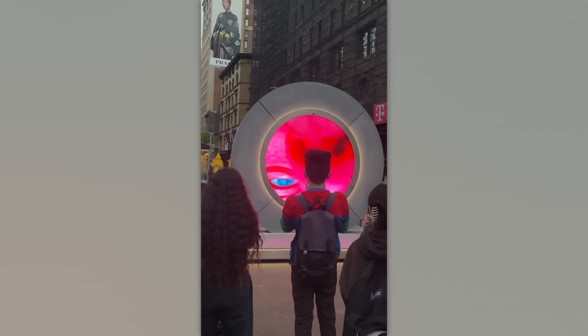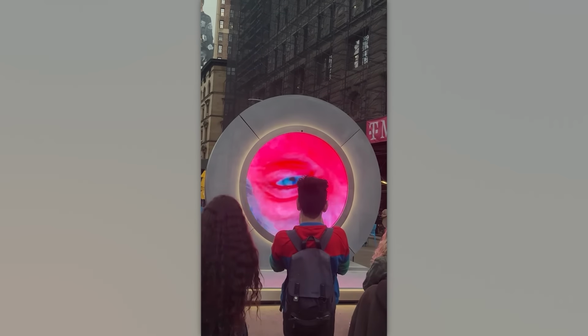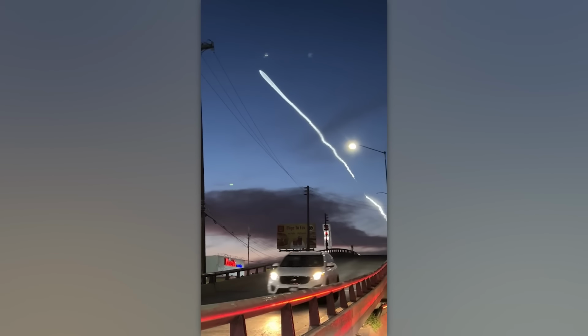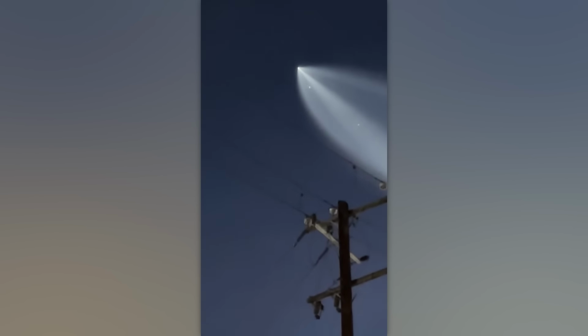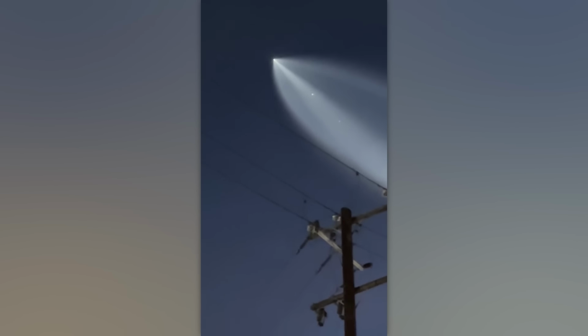The portal between Dublin and New York is one of the coolest ideas nowadays. From this angle, Falcon looks like an alien spaceship.